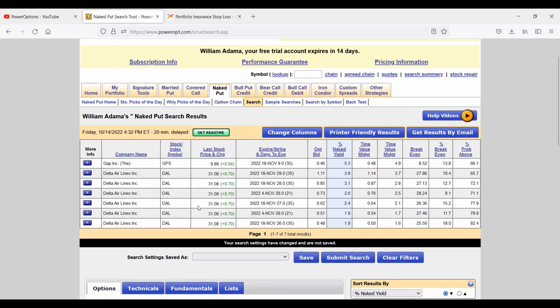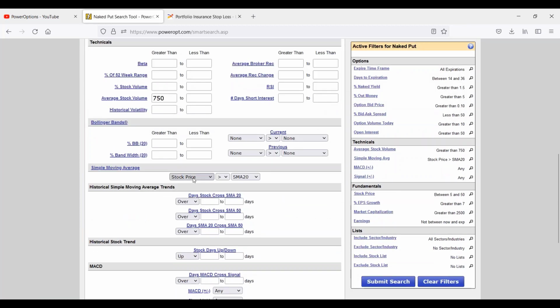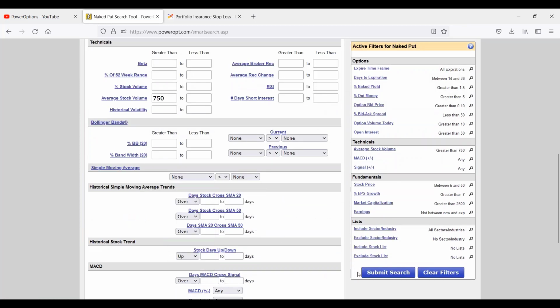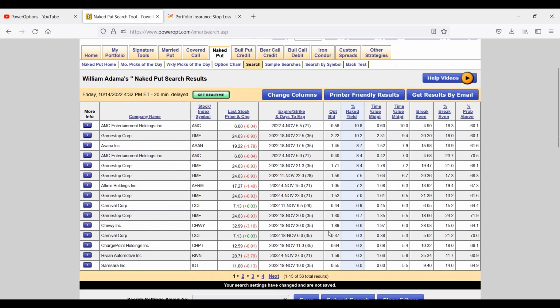Shorter time frame. And with Delta's movement the other day with their earnings, I believe, we start to see some of those as well. Now, let's pause for a moment and look at some of these positions on Delta, now that we have just one stock. If I took the uptrend out, let's just do it while we're here, we're going to see a lot more results. So we'll just go none versus none and hit submit. And there we go. Now you've got things in there such as Carnival, GameStop, Chewy, 56 total results, sorting by the highest naked yield.